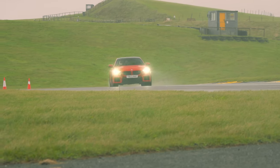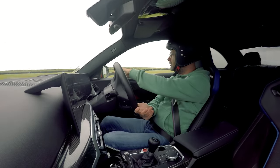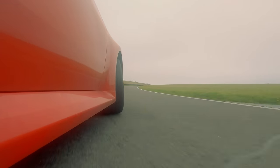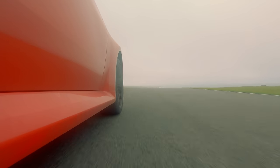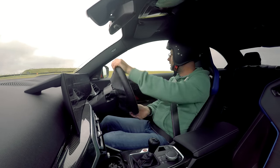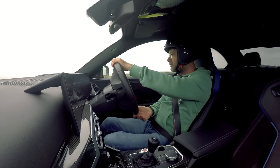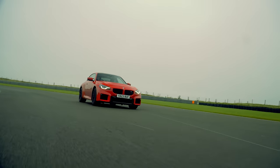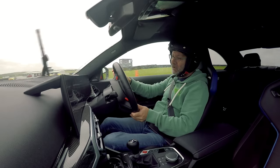It's not a gear shift you want to rush too much, because you could select a wrong gear if you weren't careful. Here we go. Didn't even register that last one as a drift. I mean, it's a good car. It's a pleasing car.